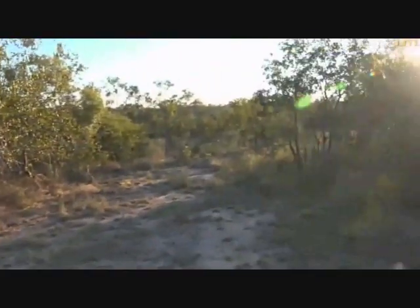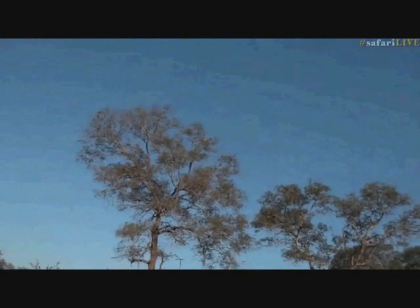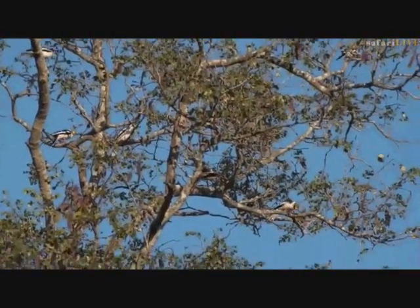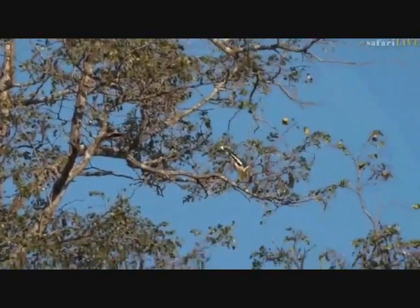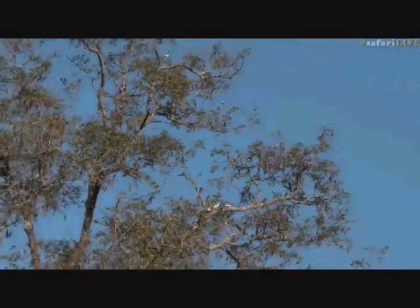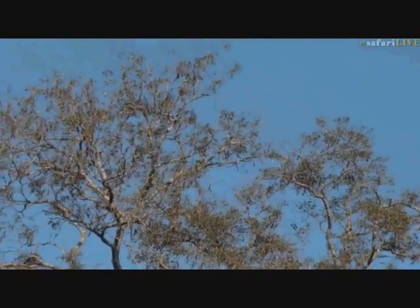Oh, sorry, Craig, could we have a look at the birds up there instead? We'll get back to the off-road tracks. They're not going anywhere, but the birds might be. A family of white-crested helmet shrikes. And then a little bit to the left is a black-headed oriole. We arrived right in the middle of a bird feeding party.